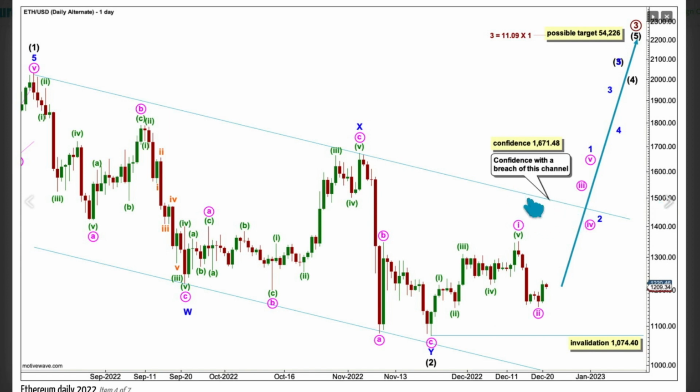In the first instance, if we see a breach of this channel with upward movement, an obvious green candlestick above and not touching that trend line, that's my definition of a breach. I like to be very conservative. If that happens, then I will have confidence that intermediate 2 is likely to be over and intermediate 3 is likely to be underway. And then a new high above 1671.48 would add confidence to that view.